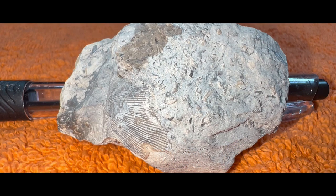Today, we will be taking a look at this giant brachiopod fossil, along with a few other surprises that are on this rock.